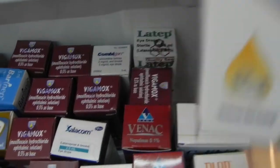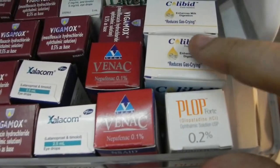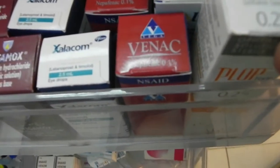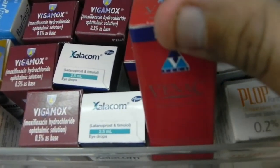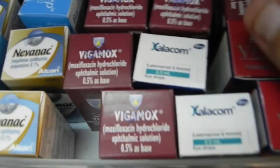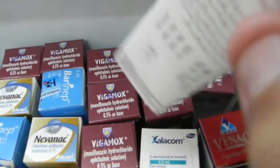Colabit drop, this is basically lactase enzyme, which is used by patients who have lactose intolerance. It's for babies mostly. Then we have allopatadine ophthalmic preparation. Then Nevanac, this is nepafenac, 0.1%. Then we have, okay, what's this? This is Latip eye drop.